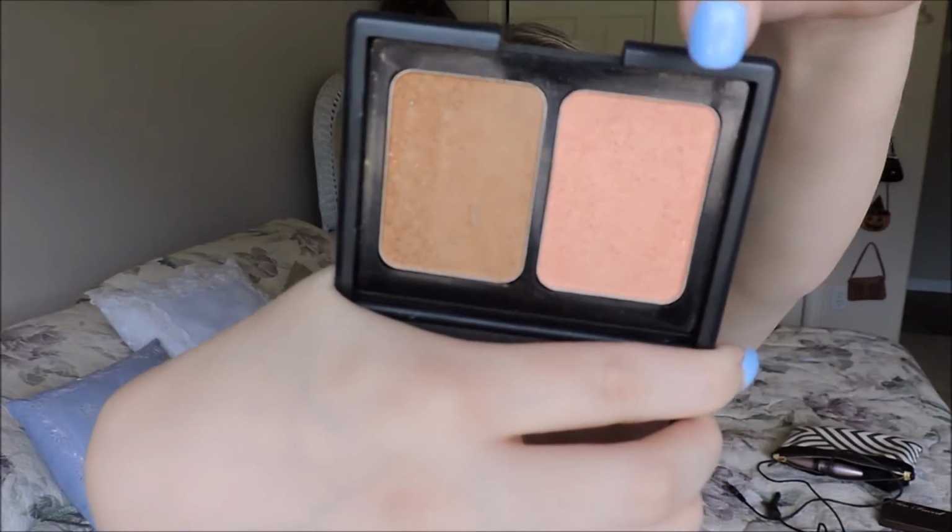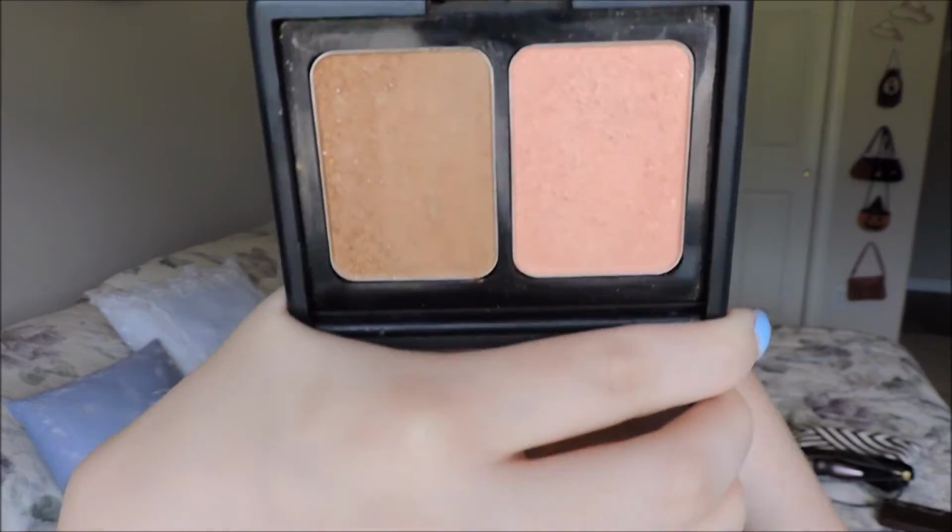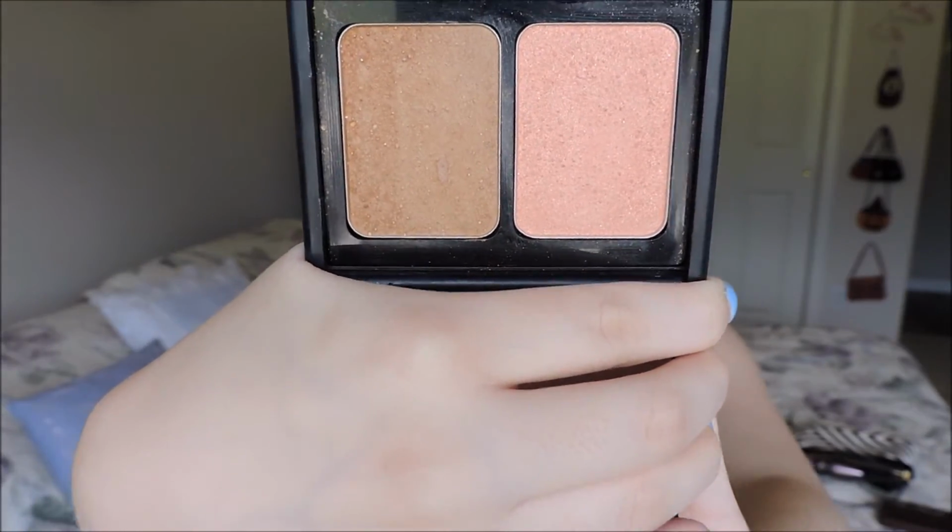And because you can't leave home without a blush, I brought, ooh, it's upside down. I brought the e.l.f. Contouring Blush and Bronzing Powder Set in the shade St. Lucia. This is the one that everyone says is a dupe for NARS Orgasm. It's this pretty peachy pinky color and a nice warm bronzer that is not orangey, which is great because no one wants to look orange.